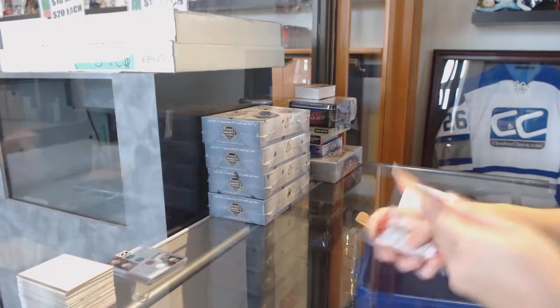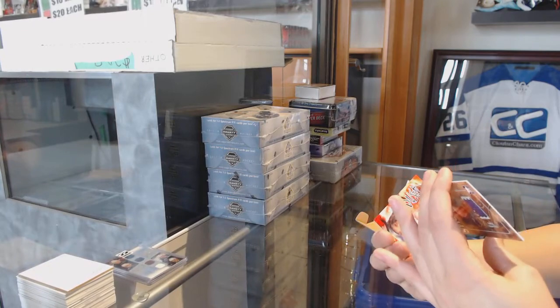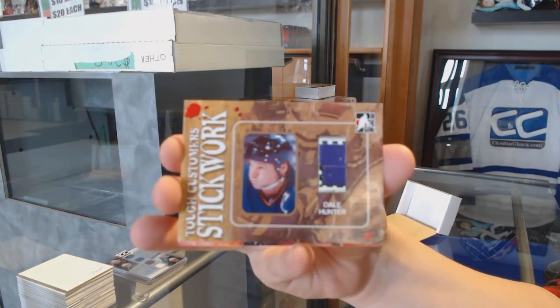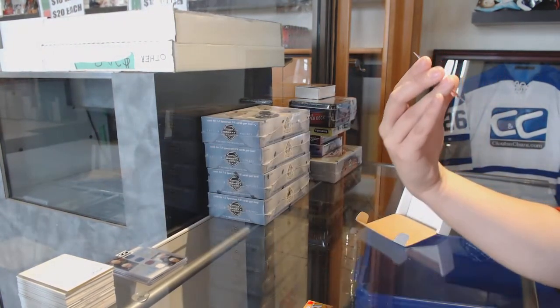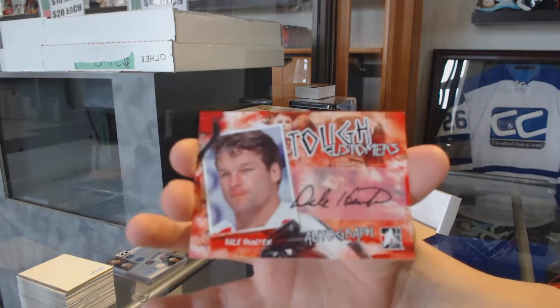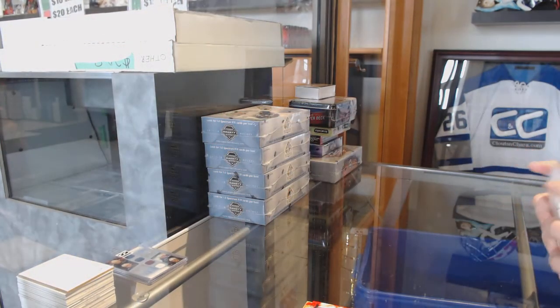These are all base cards, and we've got two cards on the back. The first is a stick of Dale Hunter. It looks like Islanders based on the colors on his jersey, but I'll have to look that up. And we've got an auto of Dale Hunter. So again, I will be looking that up. That was the Dale Hunter box.